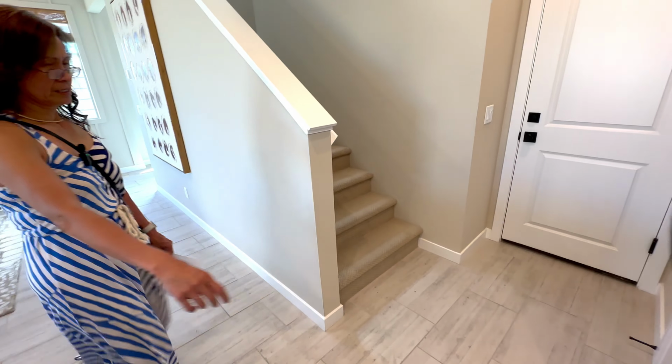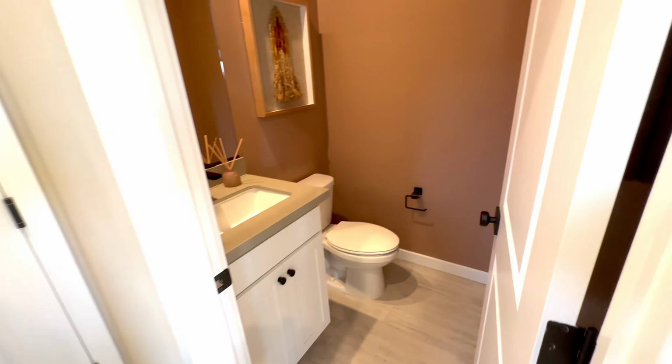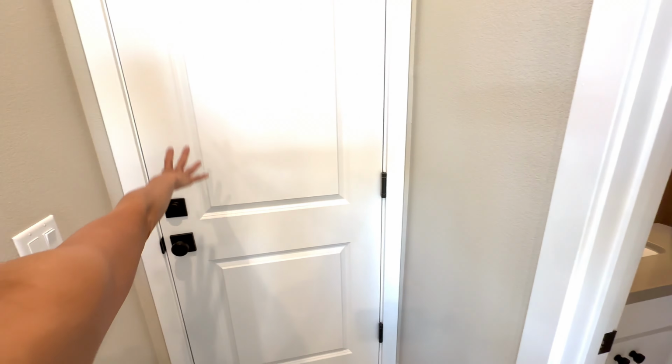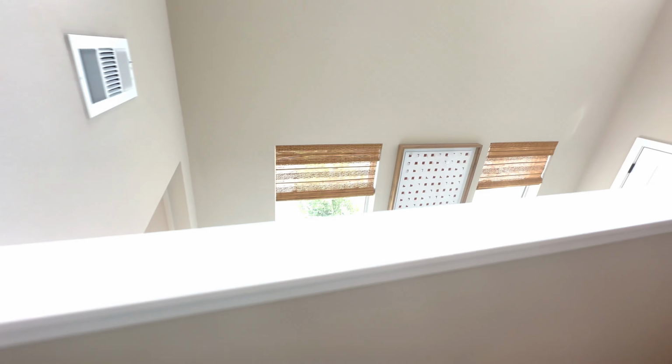Right here is your powder room, and this side, this door right here, this is a 2-car garage. They're using it as an office, so I cannot show you guys. Now let's go to the second floor and check the rest of the house. Again, there's 3 bedrooms upstairs.